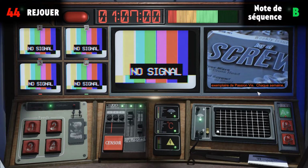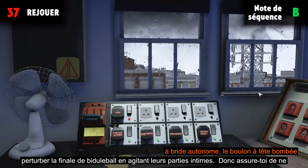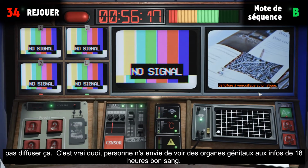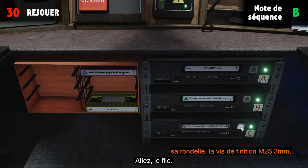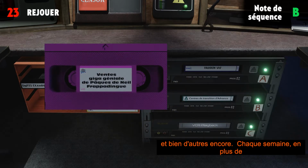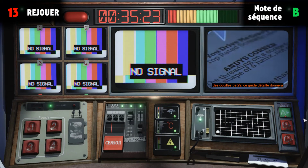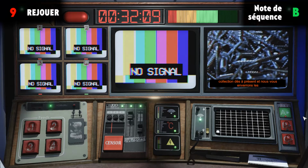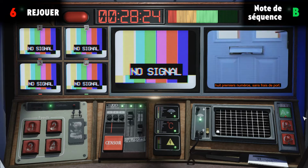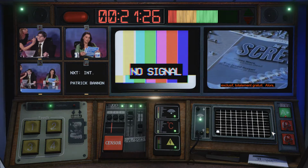And celebrate the nation's most well-known and best-loved pieces of hardware with your copy of The Joy of Hardware. Alex, Bozeman, we're getting reports in that naked protesters might try and spoil the sports board final by waving their fleshy bits about. Try and make sure you don't broadcast it. It's 6 p.m. for God's sake. No one wants to see fannies on the news. Bozeman out. 3mm finishing pin. Oh, the cast iron hexagonal fixing screw, and many more. Every week, alongside your ironmongery, you'll get this in-depth companion magazine, charting the highs and lows of DIY history, from the Canterbury nut shortage to the socket screw riots of '29. This detailed guide will bring to life some of your favourite metalworking moments. Start your collection today, and we'll send you the first 8 editions with no postage or packing. That's right, no postage, no packing. Plus, you'll also receive this exclusive little bit of drill bit absolutely free. So, what are you waiting for?